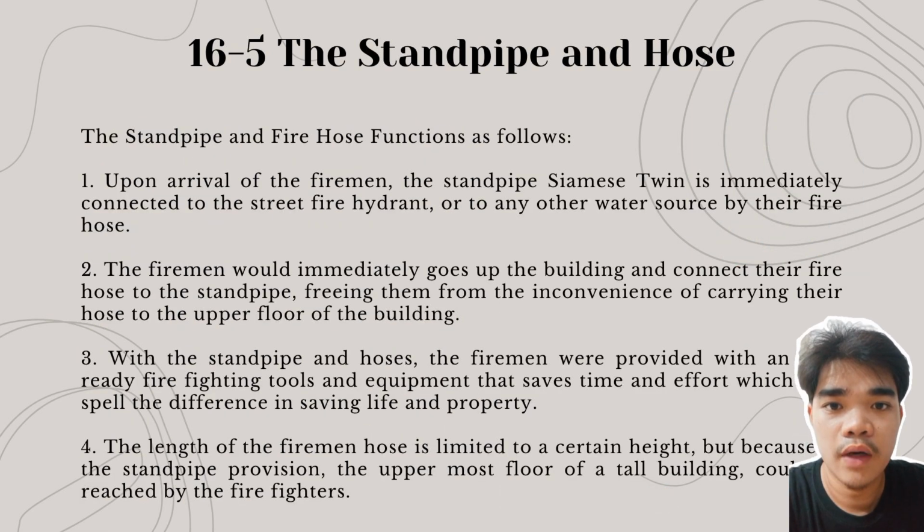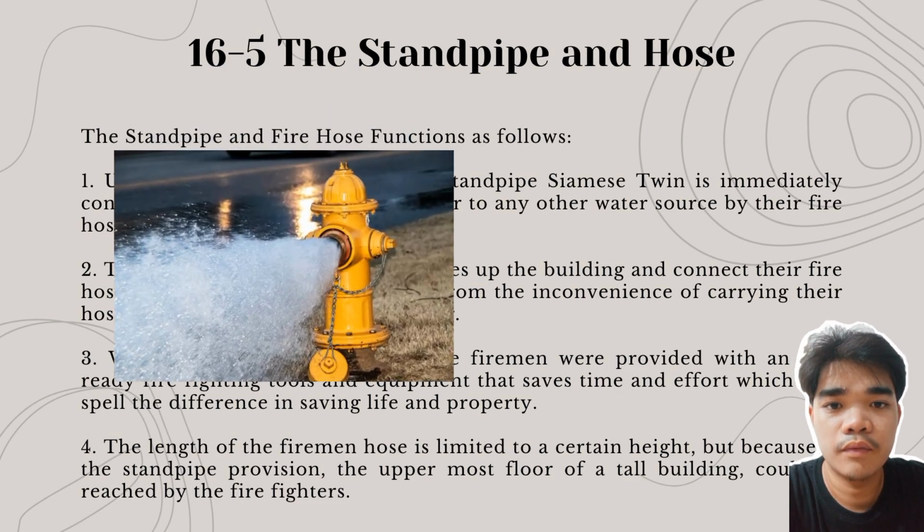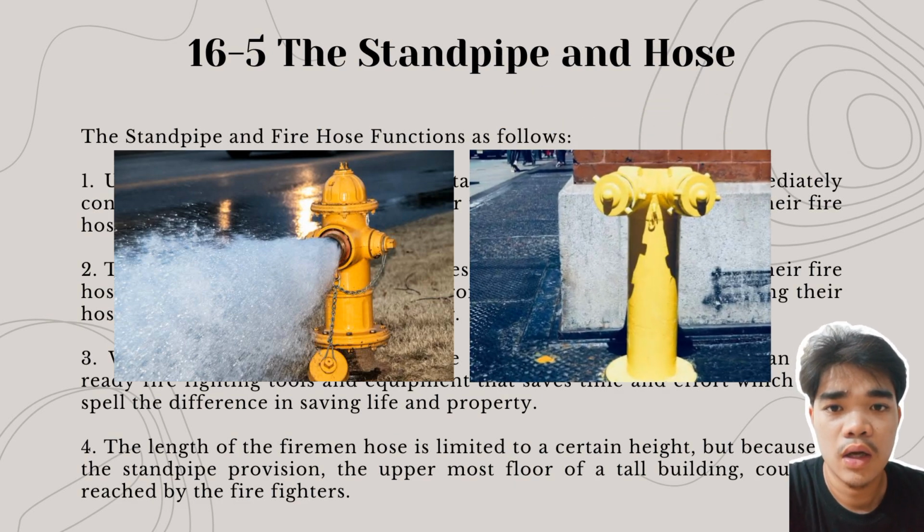The standpipe and fire hose function as follows. Number 1. Upon arrival of the firemen, the standpipe Siamese twin is immediately connected to the street fire hydrant or to any other water source by their fire hose. So, pagdating ng bombero is agad-agad nilang kinokonek ang standpipe sa street fire hydrant. Ganito po yung itsura ng fire hydrant at ang itsura ng Siamese twin na standpipe.